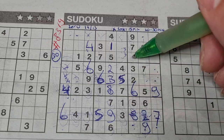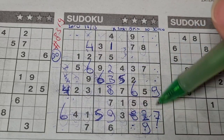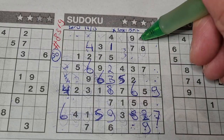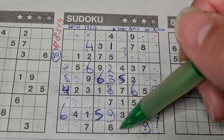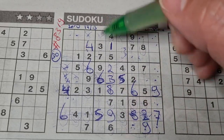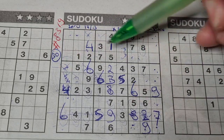1 and the 4. 1, 4 and the 3. 3, 3, okay. 2, 4, 8. Well, come on. 1 and the 8.